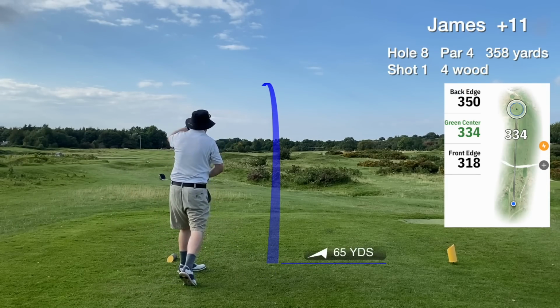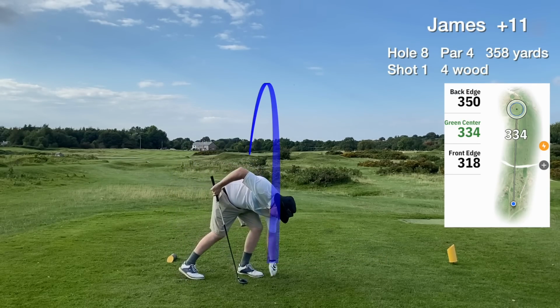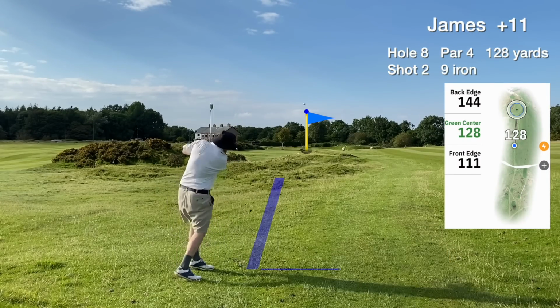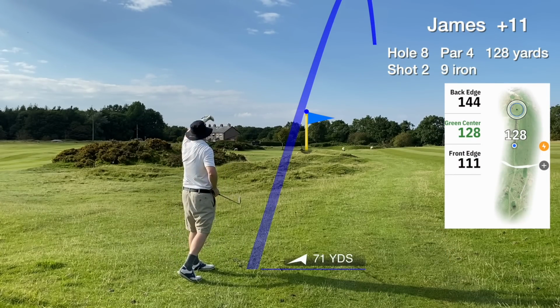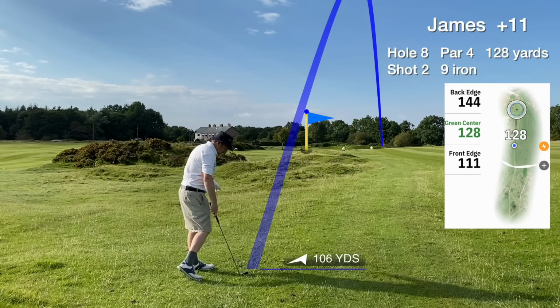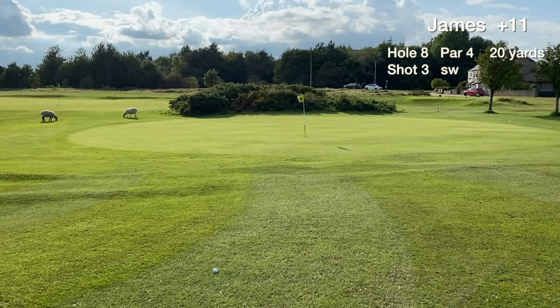Hole 8's one of the shorter par 4s on this course, stroke index 17, the easiest hole on the front 9. We missed the fairway to the left, but we're still in play. Just a 9-iron into the green here, and it's a terrible approach, went right. Missed the green by a long way.